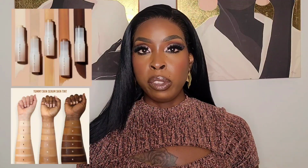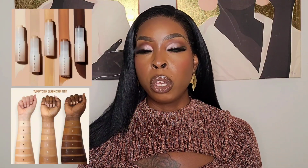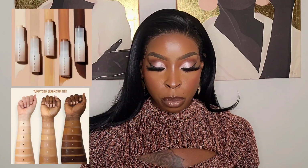One of the items that I definitely have my eye on is the Fenty Beauty Eaze Drop Smooth Tint Stick. I really feel like it looked like something that I would totally use, totally buy. When it comes to Fenty Beauty, I really like their complexion products. They say that it's a light coverage, but I've heard that it gives you a little bit more coverage, so I'm not mad at that. If it gives you a little bit more coverage than the actual Blurring Skin Tint, sign me up.